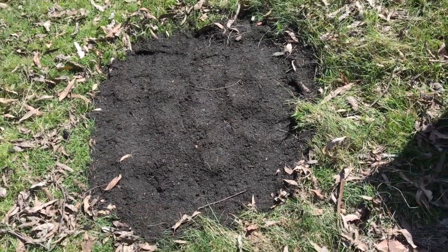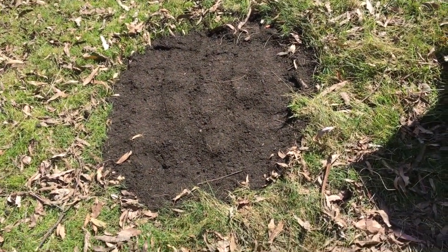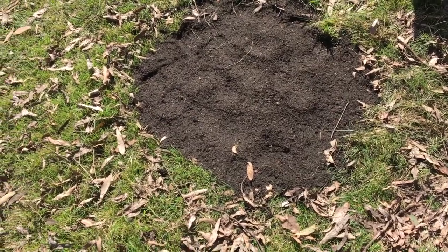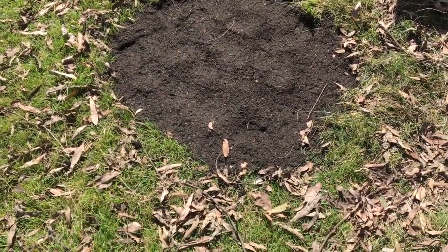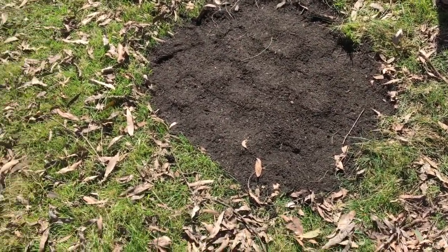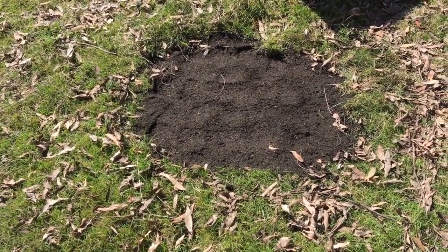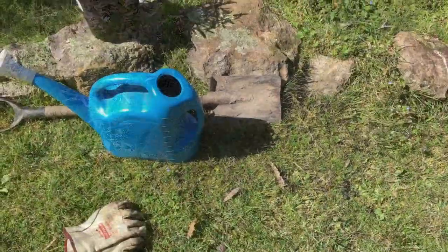There we go. That's just wheel banging. All done. I'm just going to leave it like that. I have got no doubt that before summer ends this will be absolutely covered in grass of some sort and weeds. So I'm not going to go to any trouble putting seed down. So I'm glad to have done that. These little tiny jobs make the biggest differences sometimes.